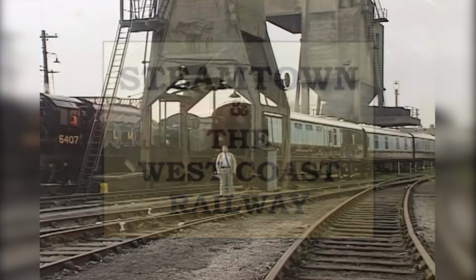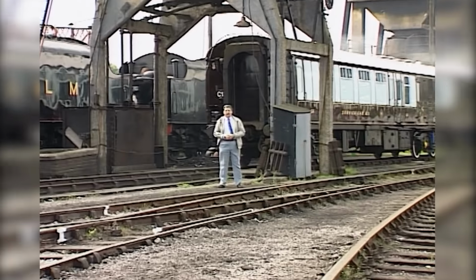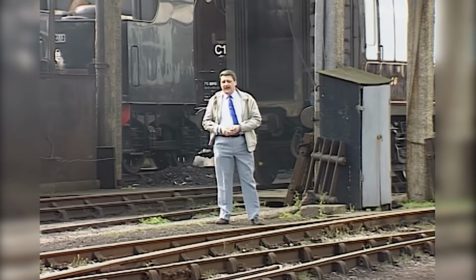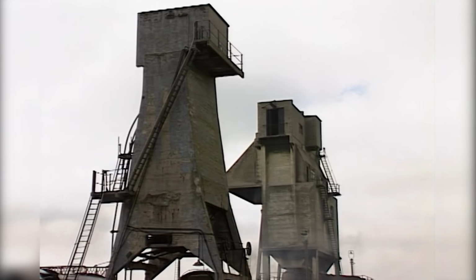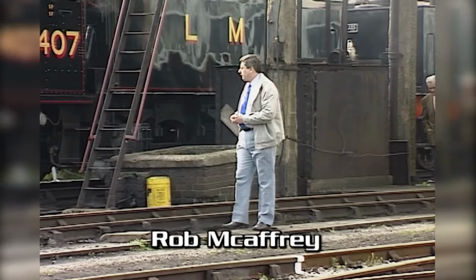Hello and welcome to what was for many years another one of those steam running sheds on British Rail at Carnforth here in northern Lancashire. In recent times, though, it's taken on a completely new life under the name of Steamtown. Steamtown is now one of the main centres for mainline steam running in Britain. It has one of the last operational coaling towers in the world, and certainly the last in Britain, one of the major sites here on the museum.